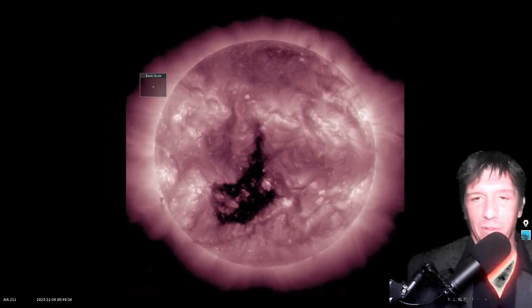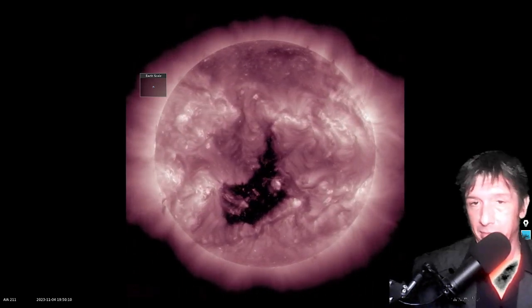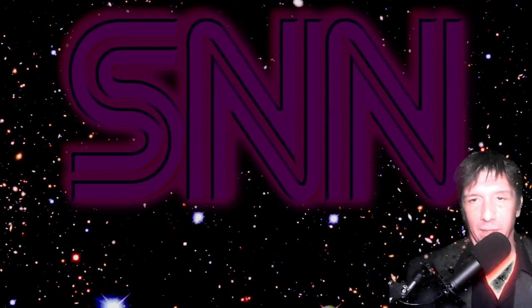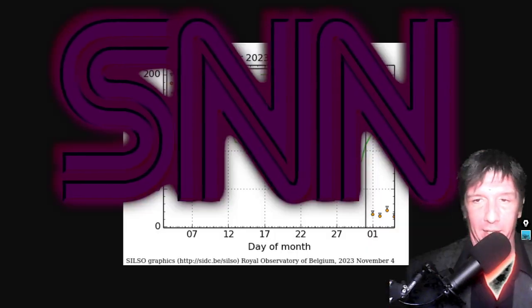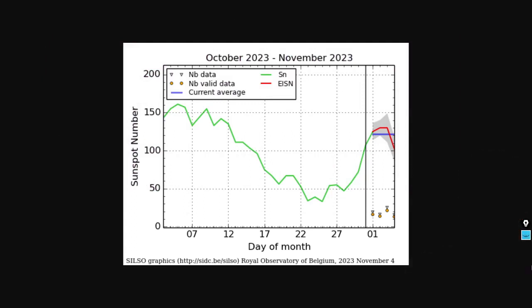And let's move on to sunspots. Sunspot number has dipped. And there is the Belgian Royal Observatory. Sunspot number is back down to like 104, it looks like. 104 is the sunspot number. That's what I'll call it, 104.